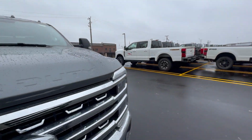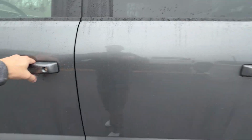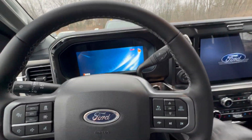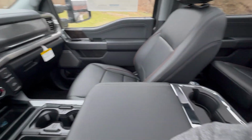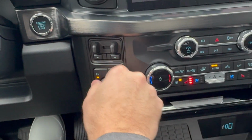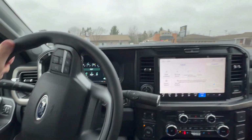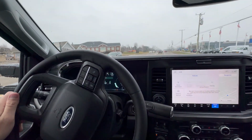All right, let's go jump in the 25 now and see how this thing compares with the high output motor and just see if we notice any of the differences in the ride and drive quality of the new seating in the 25 Lariats. We're gonna also put the 25 in the eco mode as well. All right, let's see if we notice a difference. I'm going standard high output to high output.